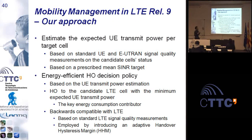Now, our approach can be summarized as follows. At first, we have a method which enables us to estimate the expected user equipment transmit power on a per candidate cell basis. In order to do so, we incorporate standard user equipment signal quality measurements, and we also introduce, during our estimation, the SINR target for the current link of the user. Accordingly, based on this estimation procedure, which enables us to accurately estimate the transmit power of the user equipment per candidate cell, we propose a novel energy-efficient handover decision policy, which decides on a handover to the candidate cell with the minimum required transmit power.